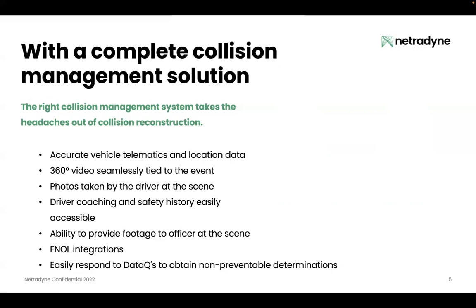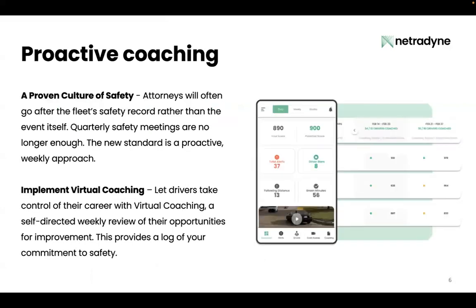Look for the ability to provide footage to the officer at the scene, and also first notice of loss integrations to really help speed up those insurance claim processes. And lastly, look for a solution that can give you everything you need to really easily respond to those DataQs to obtain those non-preventable determinations that you deserve to protect that precious CSA score.